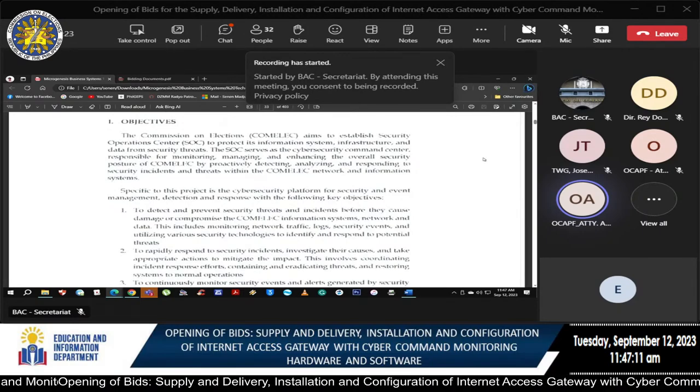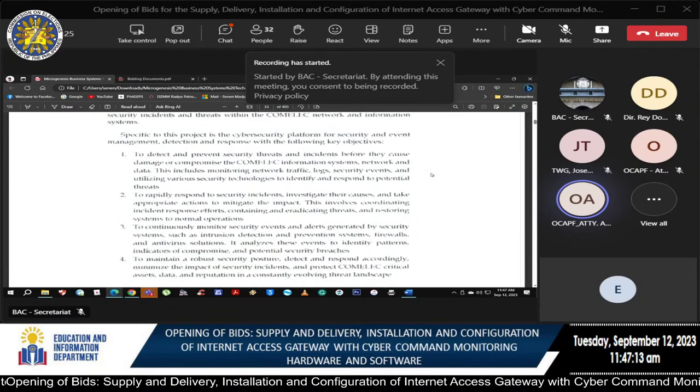objectives. Number one, to detect and prevent security threats and incidents before they cause damage or compromise the COMELEC and data. This includes monitoring network traffic, log security events, and utilizing various security technologies to identify and respond to potential threats. Second, to rapidly respond to security incidents, investigate their causes, and take appropriate actions to mitigate the impact.